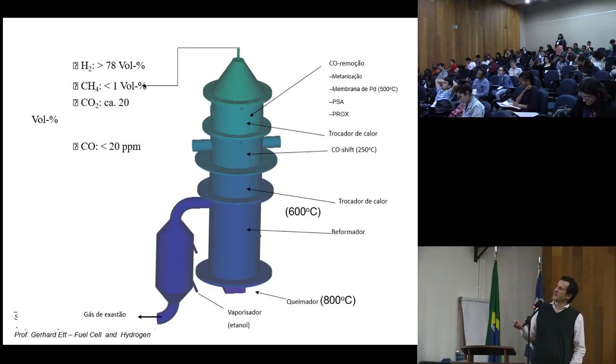Here we can see the design of the reformer. Here you have the burner. Here we have the evaporation of the fuel. Here you have the reformer zone. Then heat exchange.